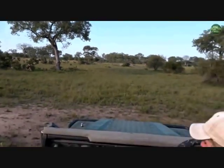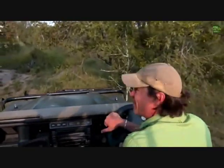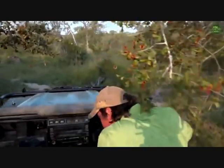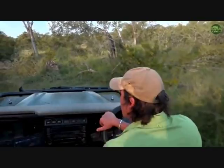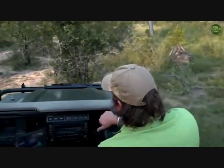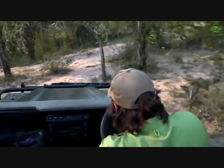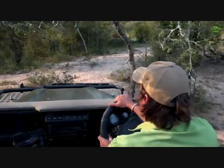Right, let's go to Brent to see if he's managed to find some leopards. Well, they're not where we left them sleeping a bit earlier, so we're going through the thick bush here off the road to try see if we can find them again. I don't think they would have moved far. There is some water close by, so I'm going to go check if they maybe went for a drink. So watch out for the thorns coming through here.